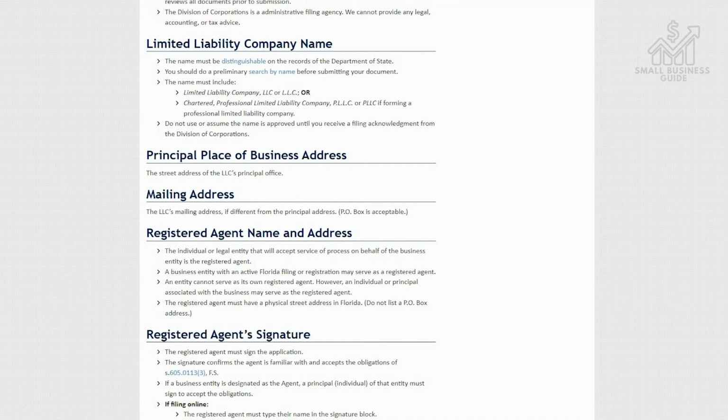Now, another thing I want to mention right now is that you have to make sure the name that you select is the same name that you have for your domain name, meaning your website, as well as your social media handles. Because if you don't have the same name, it is going to be a marketing nightmare for you, because that will literally make life difficult. So make sure you select a name that's unique and that is going to be the same for the website and your social media handles.